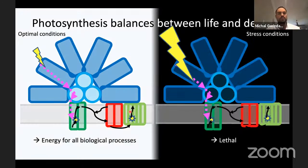And as such, this works very well under optimal conditions. Energy is absorbed by light harvesting complexes, by phycobilisomes, and transferred down to the reaction centers where charge separation takes place. However, under non-optimal conditions, under stress conditions, this photosynthetic apparatus can actually become a death trap for cyanobacteria. This is particularly difficult for unicellular organisms that can die because of a malfunctioning or overexcited photosynthetic apparatus.